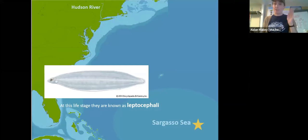So their first life stage after they hatch out of their egg is the leptocephali. They're really tiny, like less than half an inch, super, super small. They're willow leaf shaped, totally clear, and they're basically a mouth attached to a spine. They don't really have fins at this time. They're sort of at the mercy of the ocean currents to drift them along.